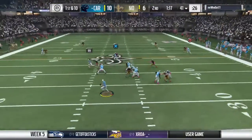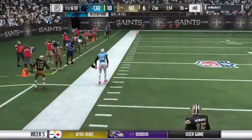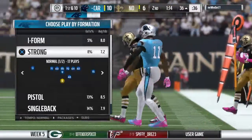Now a play fake here on first down. On the move to his left. He completes it to Boyd. And he's going to be out of bounds, but able to take it inside the 40-yard line.